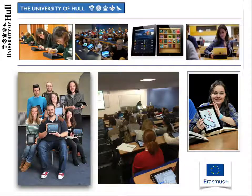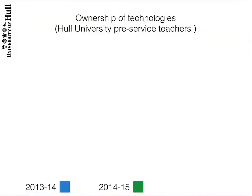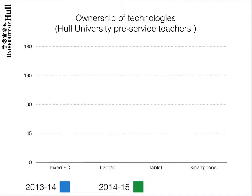I'm currently also leading a European Erasmus Plus project, which investigates how we can use mobile technologies like this to transform the pedagogical practices of teachers in higher education, such as teacher educators. And this is a really important issue because in our own university, we've seen a dramatic shift in terms of the types of technologies that students are bringing to the university with them.